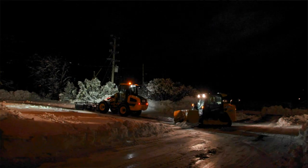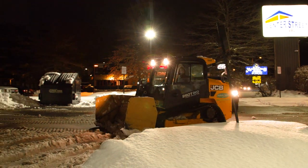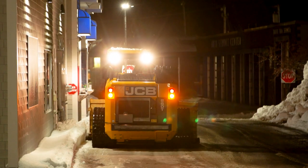We use the JCB snow lease program, 5 years. We pay more on it through the wintertime when it's plowing and making us more money, and the payments through the summertime are much more manageable. And that also came with the 3-year, 3,000-hour warranty. And at the end of our contract, the end of our 5-year lease with that, we have the option to buy it or trade it back in towards a new one.